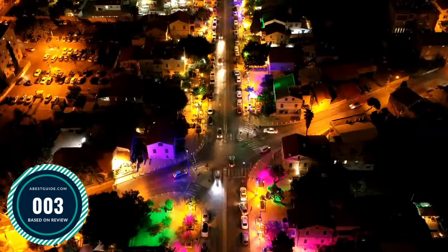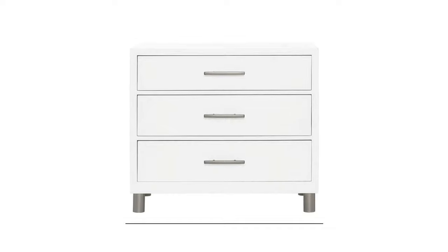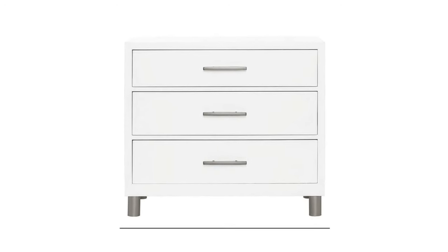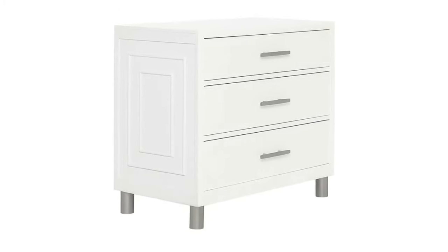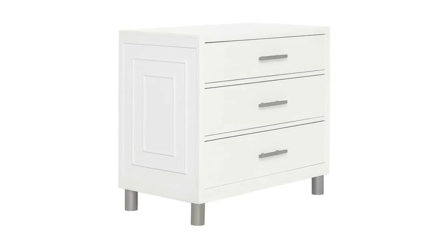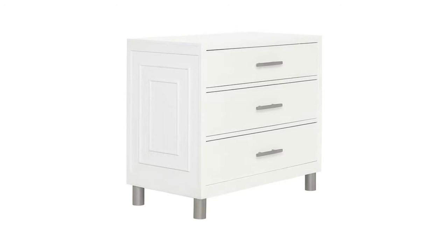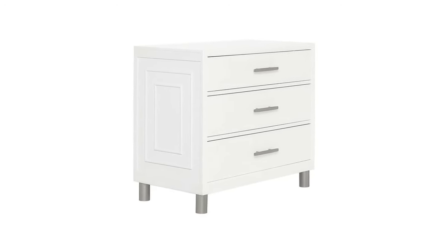Number 3. Evolure Loft Art Deco 3-drawer chest in white. Part of the Evolure Loft collection, the Art Deco 3-drawer dresser embodies mid-century modern design with its clean lines and metal accents. The perfect combination of form and function. Fitted with 3 deep and roomy drawers, the Art Deco 3-drawer dresser helps keep your belongings organized. A small footprint makes it perfect for a loft nursery or smaller space. The dresser comes assembled.